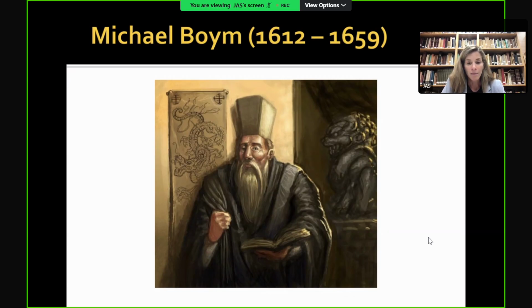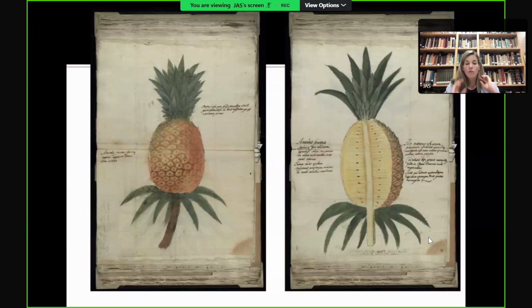As I mentioned earlier, Boehm, like the other Jesuits, traveled mostly on Portuguese boats to come to China. So he left Lisbon in 1641, and because of the winds, they had to stop in Madagascar, which at that time was called Caffraria. What you can see are two watercolors representing the pineapple that are part of a letter he wrote from Mozambique, from Caffraria, in 1642, when they stopped there for 1 month, waiting for better winds to continue towards Goa.